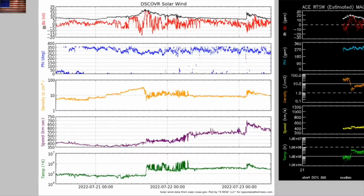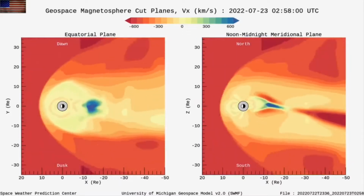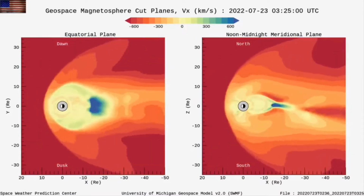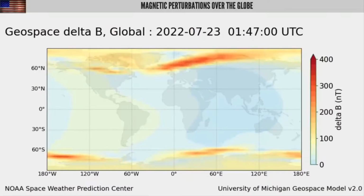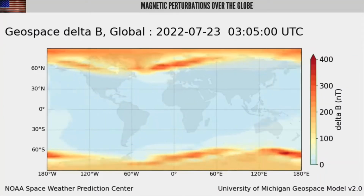Elevated telemetry as the lead of the shock arrived and compressed the magnetic field of Earth, coupling and delivering particle and magnetic energy to our planet. Immediate ground magnetic perturbations were seen as the aurora lit up, and we quickly went back into geomagnetic storm.